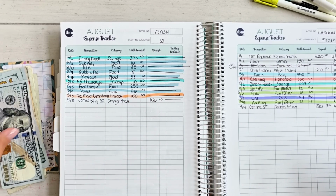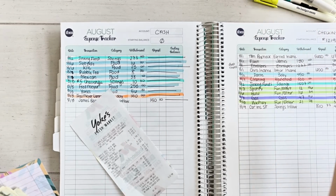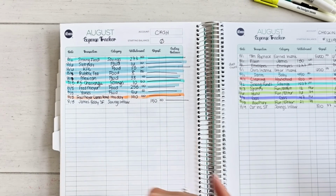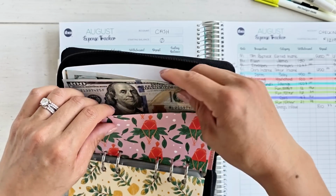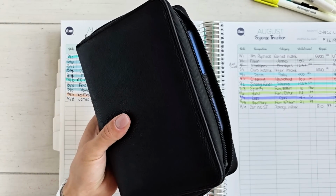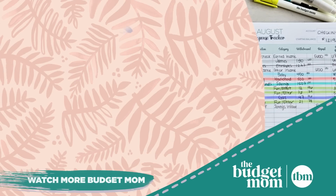So now with that all being done, I can scan these huge long receipts into Fetch Rewards and earn my points for that. If you want to get signed up for Fetch Rewards, it's just an app that allows me to scan my receipts. I earn points and I turn those points into gift cards. In fact, it's how I replenish my Starbucks gift card. But that is my financial morning routine.